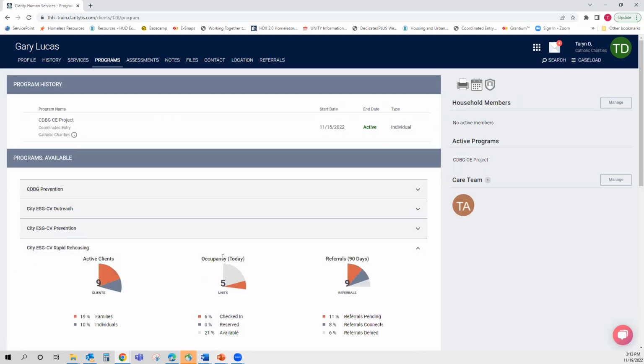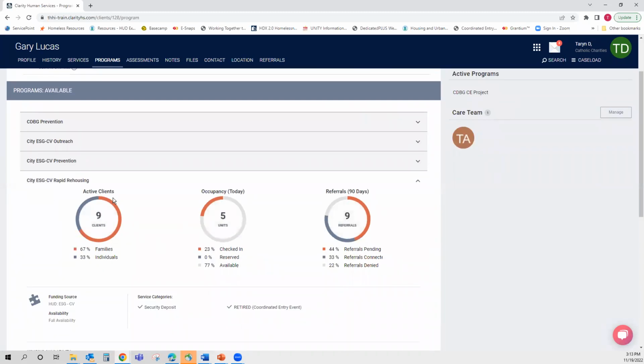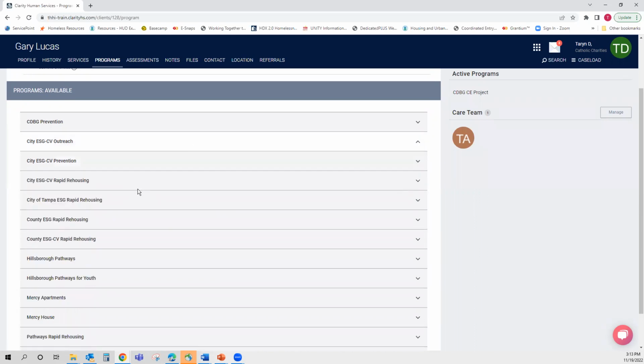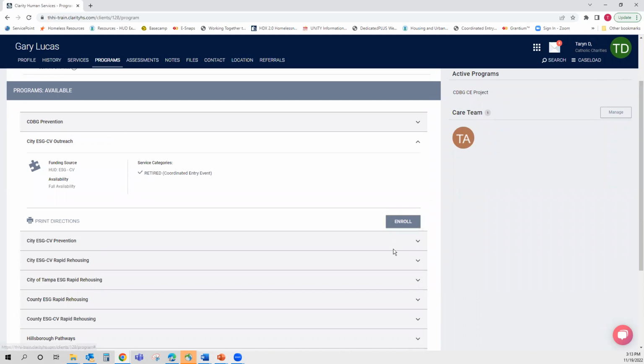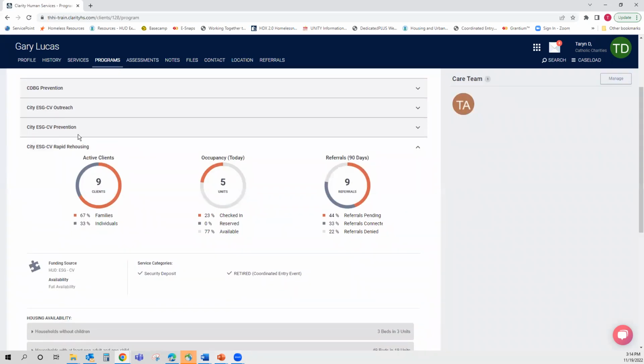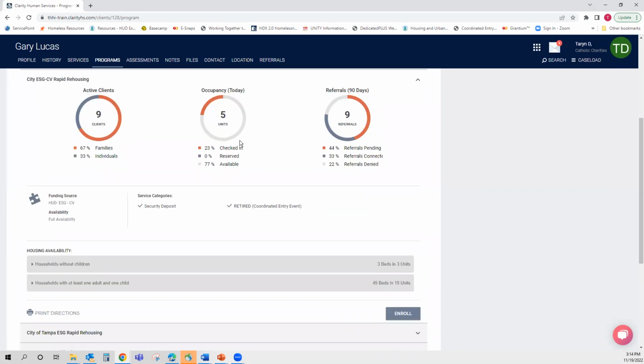He was referred to our city ESG, and we're able to see, once we click on any one of the projects, that you're only able to see projects within your agency. If you click on any one of them, it depends upon your view. You get more information about that project depending upon your access role. So as a housing manager, I have access to the City of Tampa ESG. I can see that I have 9 clients right now, 5 units, 9 referrals.